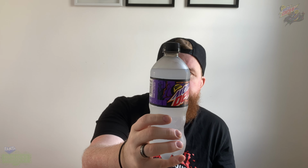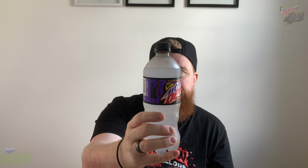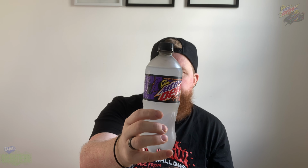So the nutrition facts on here per bottle, 591 milliliters, calories 270, 0 grams of fat, 73 grams of carbohydrates, 73 grams of sugar, 0 grams of protein, 80 milligrams of sodium, 10 milligrams of potassium. And it says caffeine content, 90 milligrams per 591 milliliters.